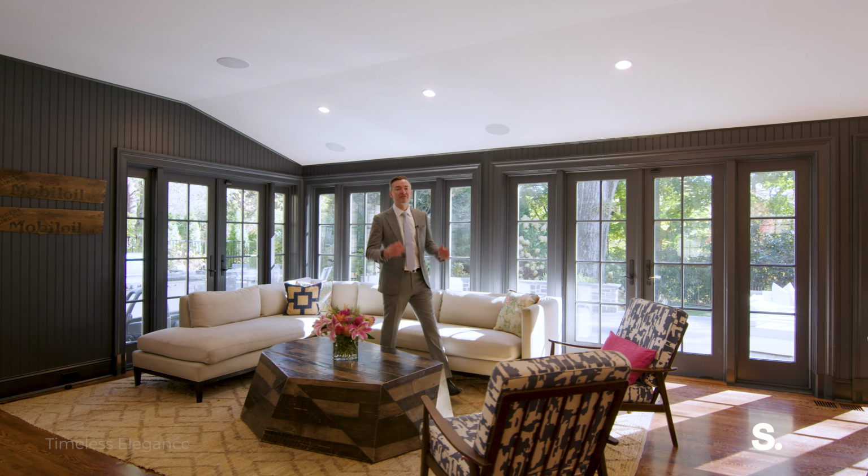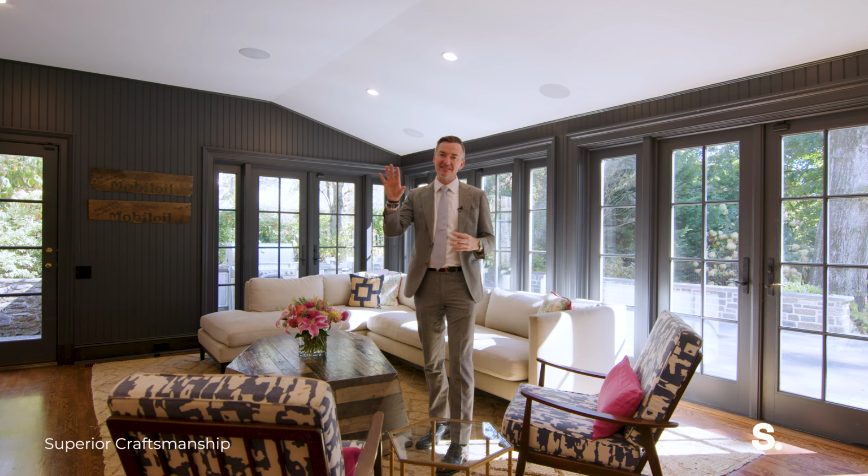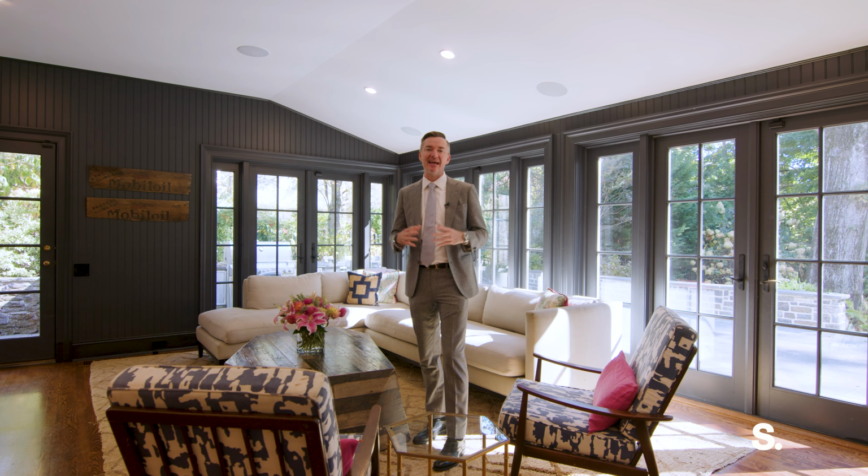One of my favorite places in this house is here in the second living room. Juxtapose the original living room, this modern open concept connects to the kitchen and is great for entertaining and gathering with friends and family.